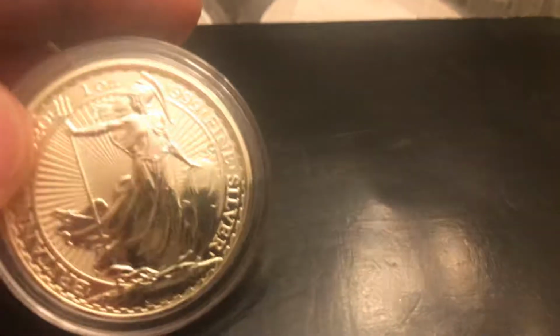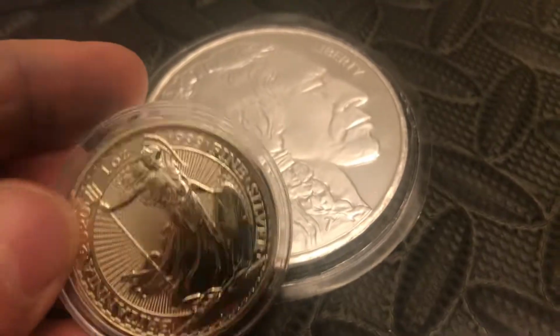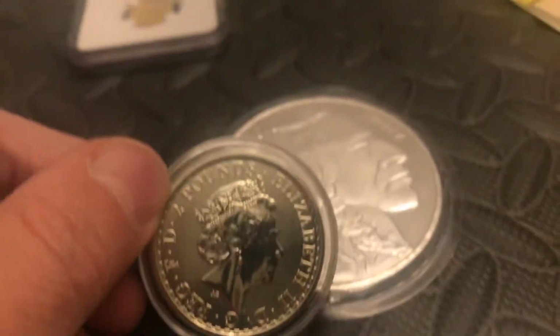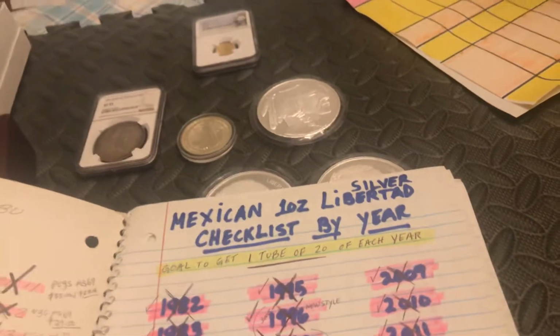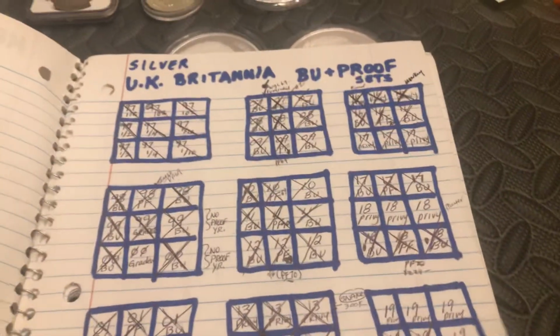And then also, while we're on the topic of Britannias, let's shut this for a second. I'm going to show you here. It's hard to tell, but I'm going to put it against this other coin that I got. And it's still difficult to tell, but it is a gold gilded Britannia. In the light, it's a little bit tough to tell, but it is gold gilded. And I collect one of these per year. And this happens to be the 2020 gold gilded Britannia. And again, I collect, like I said, one per year.